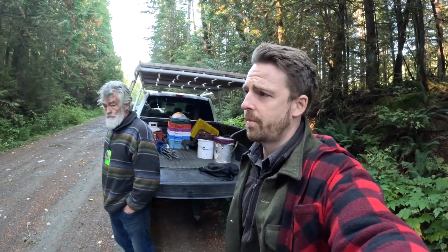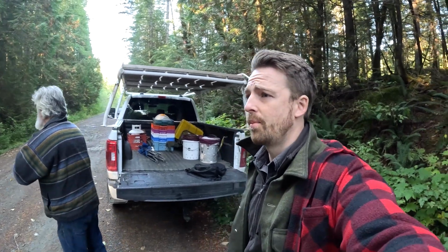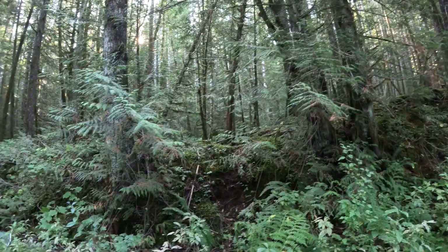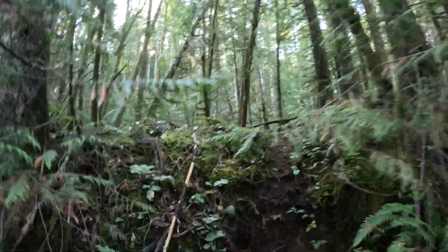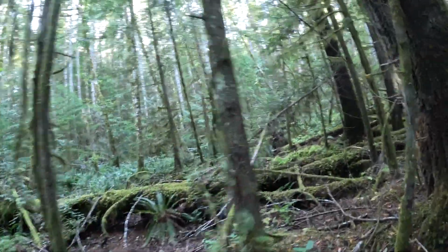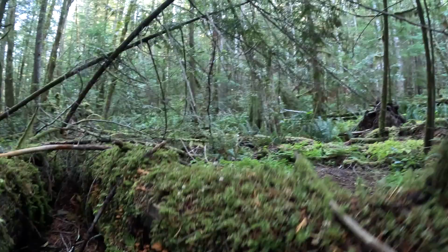Even though it's fall and there's less risk of wildlife encounters and hungry bears because they've had all summer to eat, we still have our bear banger, bear spray, our compass, GPS, all that stuff. So we've never been in this section of bush, or if we have, it was a long time ago. It's massive, whatever it is. Look at this. It's amazing.